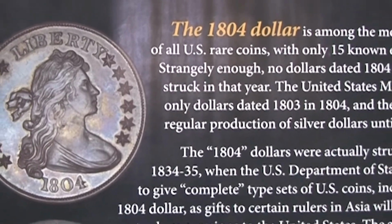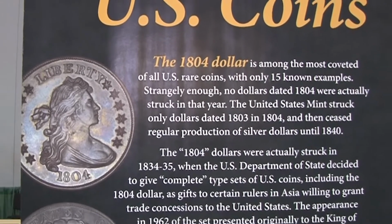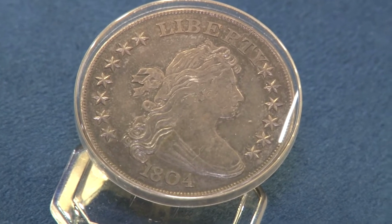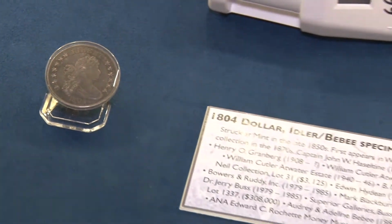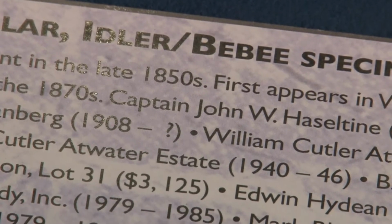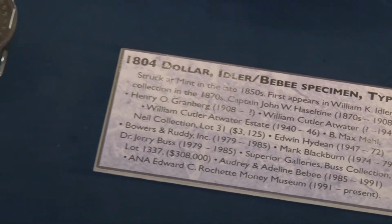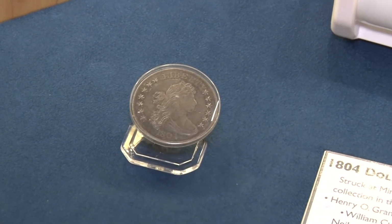What had happened was that in the 1830s, the United States was trying to develop its trade connections with the Far East, countries like China and Southeast Asia. To do so, they realized that you had to have gifts. Diplomatic gifts have been traditional all throughout history. And somebody came up with the idea, why don't we have a complete set of US coins that we can give as a gift to the rulers of these countries? So they went out and tried to get these coins.